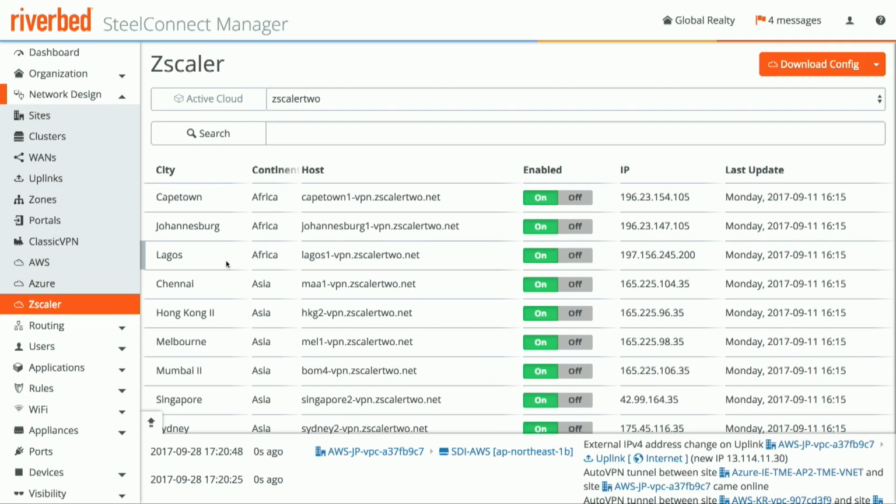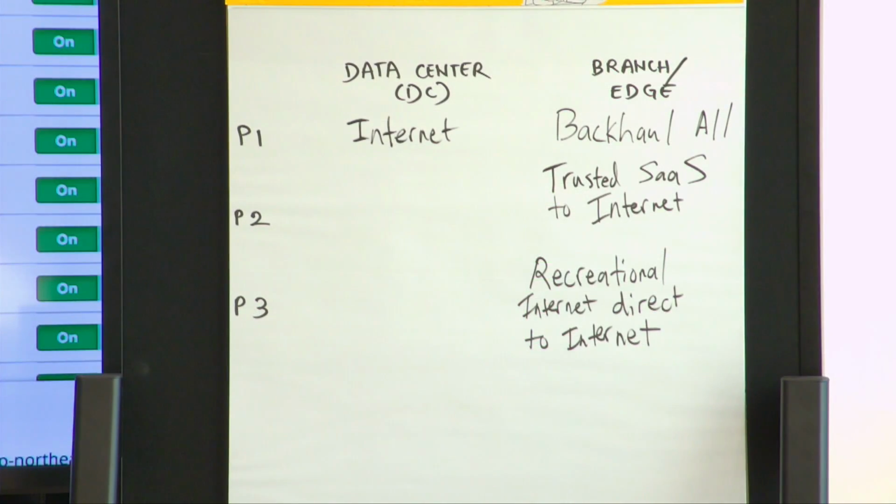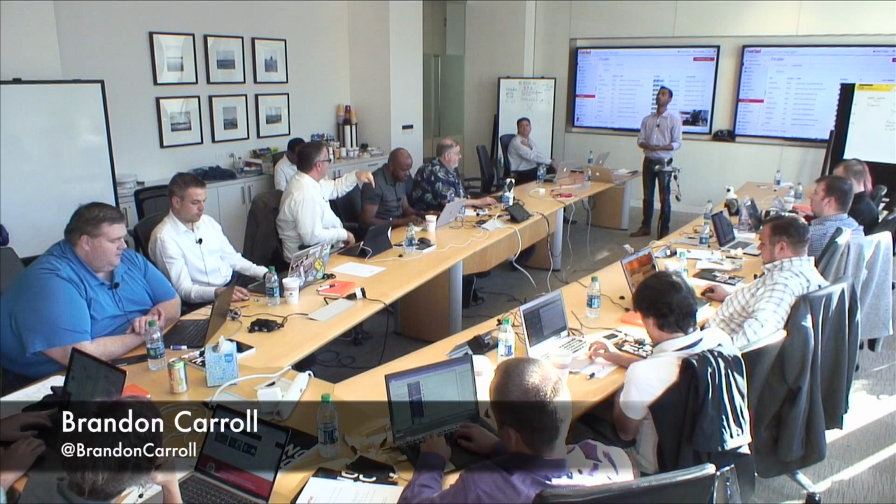So we've preloaded the Zscaler clouds in our SCM interface, going back to that concept of single pane of glass. You won't have to log into AWS, you won't have to log into Azure, and now you won't have to log into Zscaler. We're automating that process of creating all these tunnels from each of your individual branches to the closest Zscaler nodes for you, depending on the Zscaler cloud that you want to use. Right, so it'll go from your branch to the Zscaler cloud. Yes. Get scrubbed there, and then internet. And then out the internet.